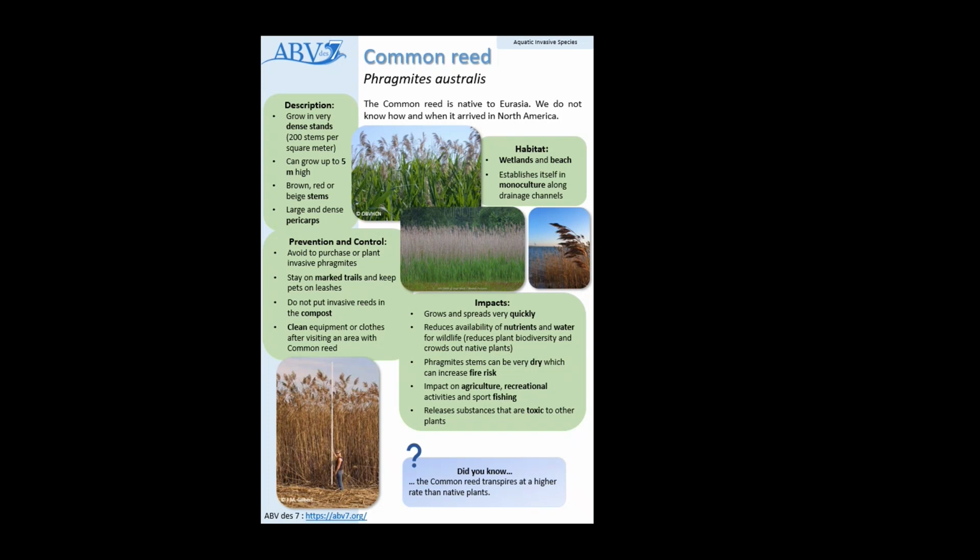We can use burlaps, but only for a couple of years, because the roots can live up to 5 years under the burlap. And if you use a rubber carpet, it has to be a very hard one, because the shoots of the plant, when they begin to grow, are really pointy. Pointy, yeah, right. And they'll break through things. It can cross the carpet very easily. You have to use a very solid rubber carpet to control it. That's a problem. It's really hard to control.